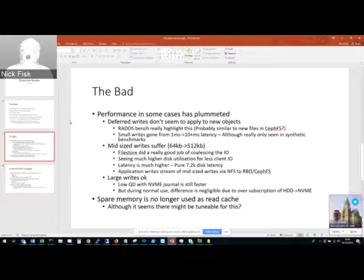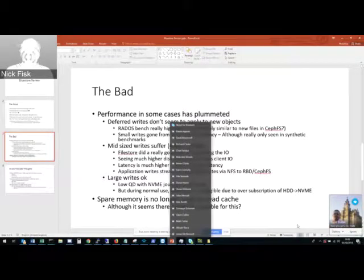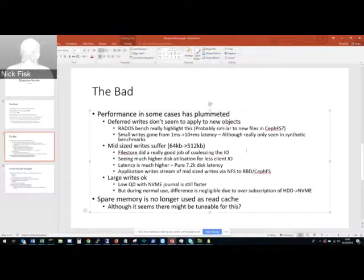And due to the lack of coalescing, I'm also seeing a lot higher disk utilization. The application is effectively streaming in these synchronous writes via NFS, and it seems to be very similar between RBD and CephFS. I was typically seeing disk utilization under 10% because FileStore was coalescing lots of these little writes into a big, multi-meg size IO and just doing one write at a later date.